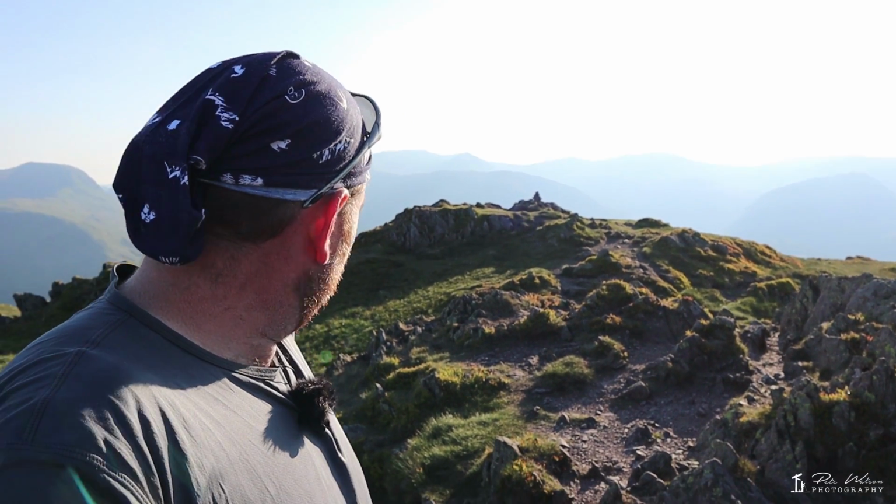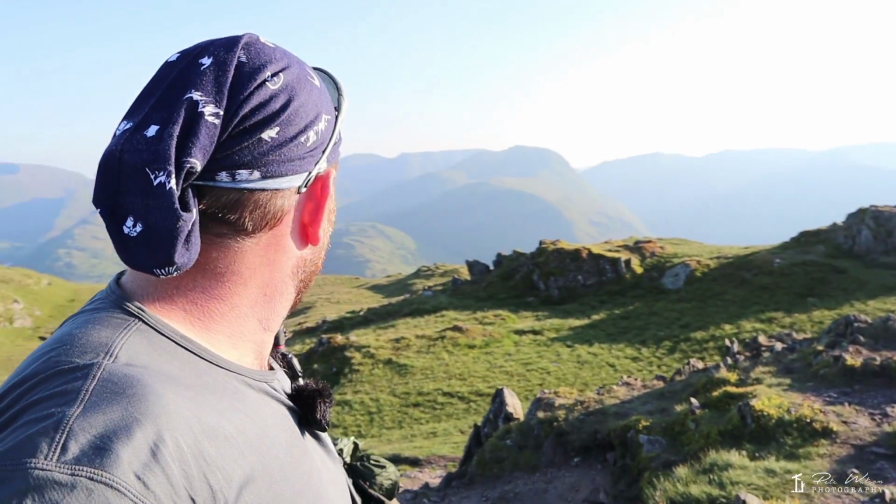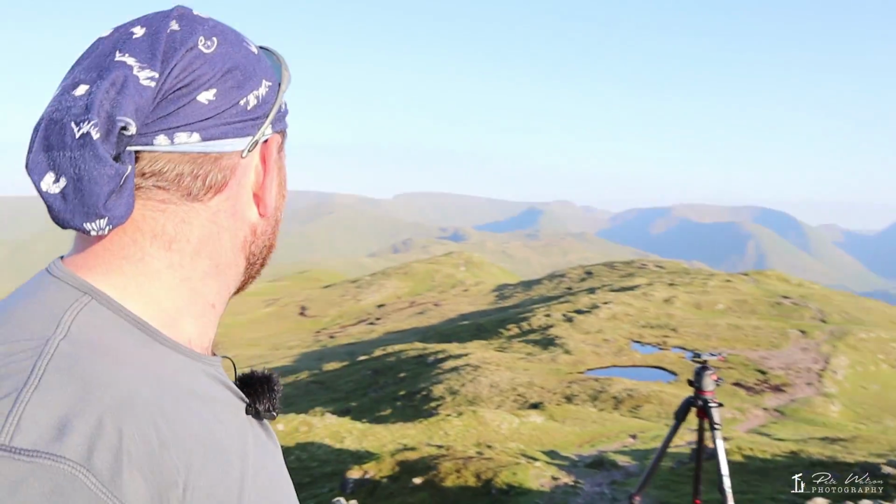So that's just about there. That's where Helvellyn is. So the rest of it is the Helvellyn range, and you've also got things like Dove Crag, Hart Crag, Fairfield over in that direction.